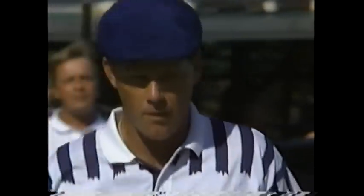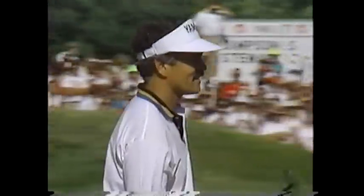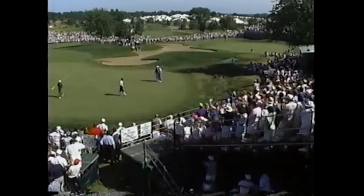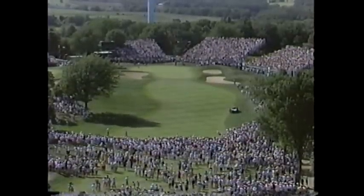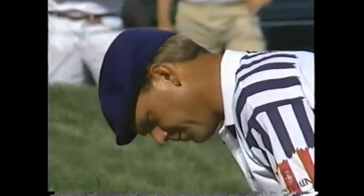So, Scott Simpson makes a bogey at 16, a bogey at 17, and a bogey at 18. And now Payne Stewart has a lot of comfort in this short putt. Green and our editorial advisor, Frank Hannigan. Now, Payne Stewart, this putt for par. And the win in the 91st United States Open.